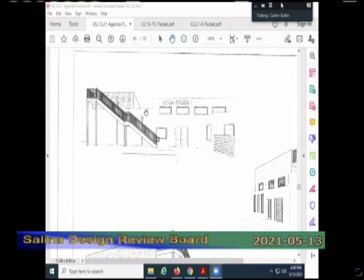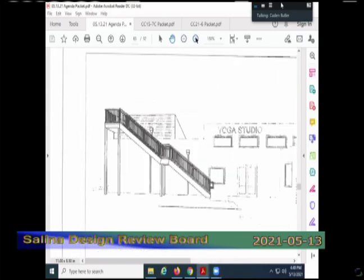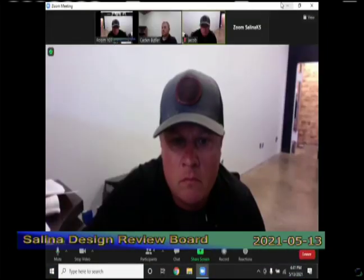So Jacob, just to clarify that, the lap siding structure, are you saying that it actually is going to end up being the same height as right there? I think you might be on mute. Yes, that's correct. Okay. So even though the design doesn't show that it'll be the same height, okay? All right. Thank you, Jacob.